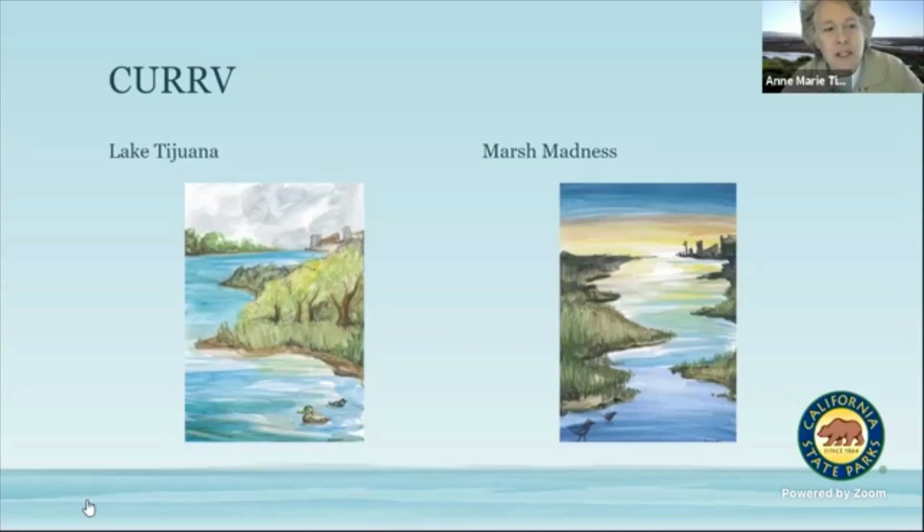This first one is Lake Tijuana, and this is a situation where there's obviously a lot of riverine flooding. So this is a lot of fresh water. You can see the mallard down there. This is where the river mouth is closed, and there's a lot of fresh water coming in from the watershed. That's what Lake Tijuana is. So you can see it's changing from a salt marsh to a riparian woodland or a freshwater marsh. So this is a total type conversion of this habitat.